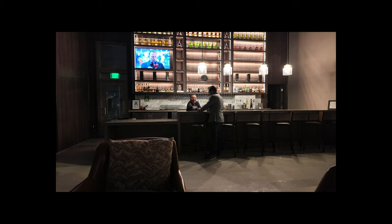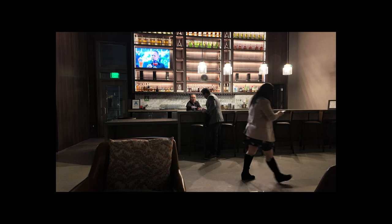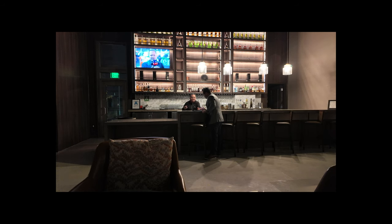Let me see again. Okay, this is our signature cocktail. Check out the cocktails. And I have a full bar in case you have something in mind.